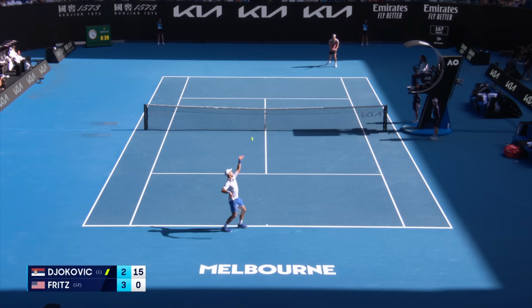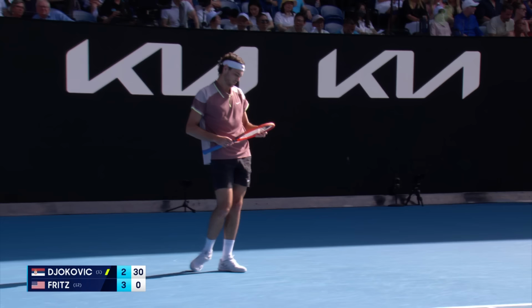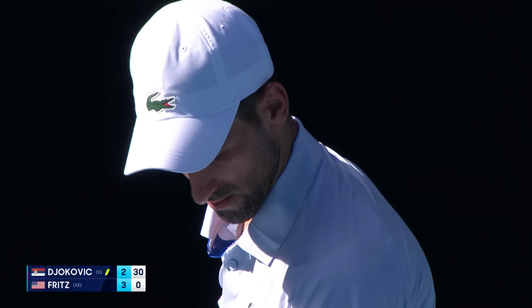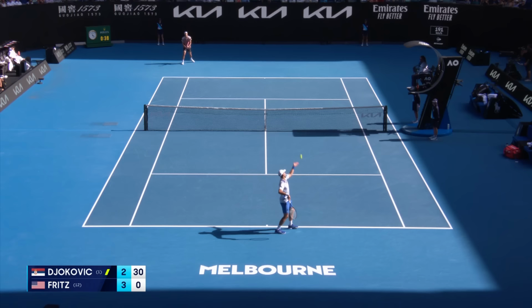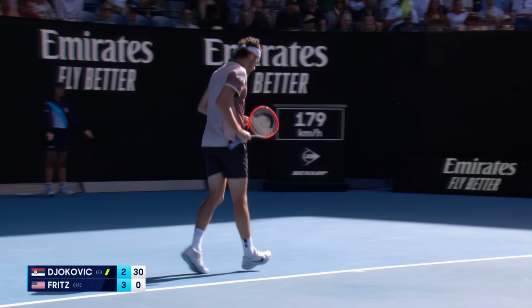But you may have seen Novak use the slice so effectively against Mannarino, and already at the start of this match introduce it a fair bit. That's because Taylor, out of the world's top 50, sits joint last in terms of using his own slice back. And that's what Novak's looking for, is to try and force him to hit those topspin balls off a nothing pace shot down low. Might want to use it a bit more. That was a beautiful one at the start of that rally.